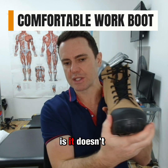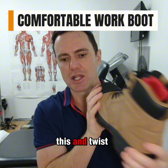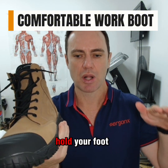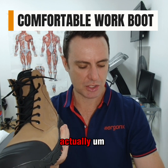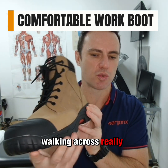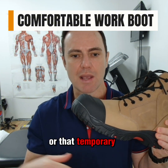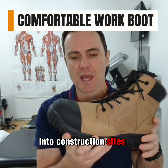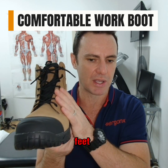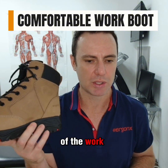The second thing we look for is that it doesn't twist too much. If you see, it's quite hard to actually bend and twist this boot. That's a fantastic feature because it will hold your foot nice and stable, and it won't let your foot pronate or supinate. Or if you're walking across really heavy ballast in a rail yard or on a job site, or those temporary driveways they put into construction sites, you won't twist and your feet won't have to be actively controlled by the muscles in your feet, which means they'll work less, they'll be cooler, and they won't ache as much at the end of the workday.